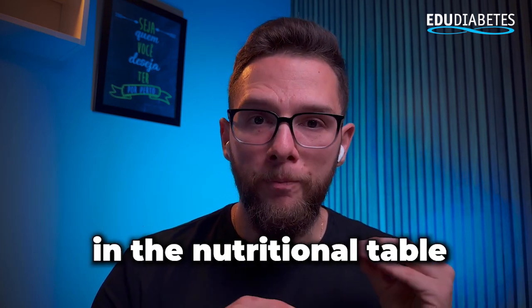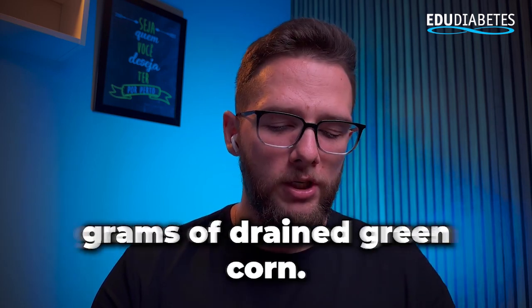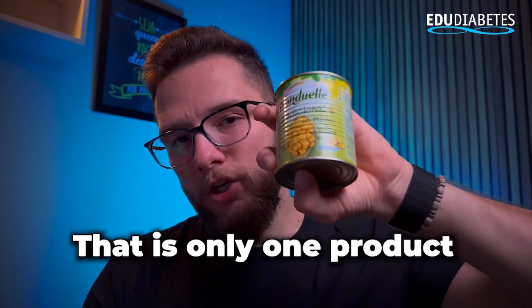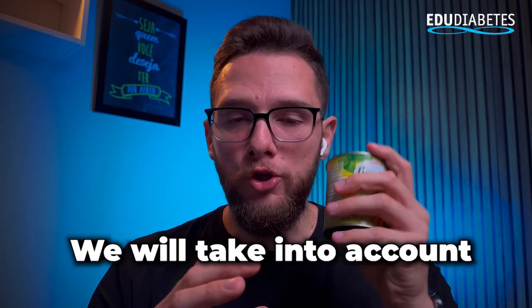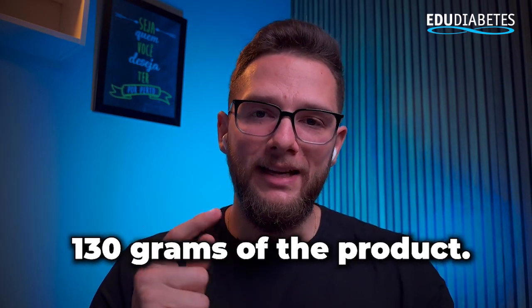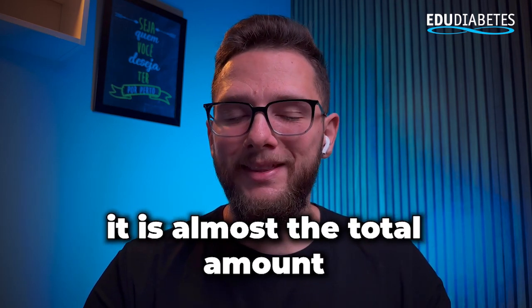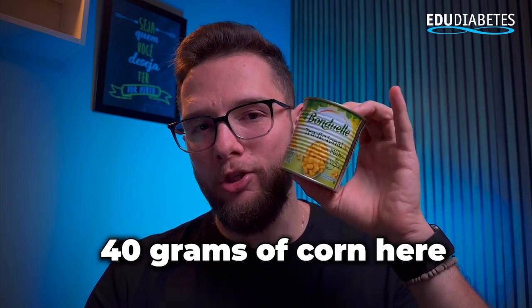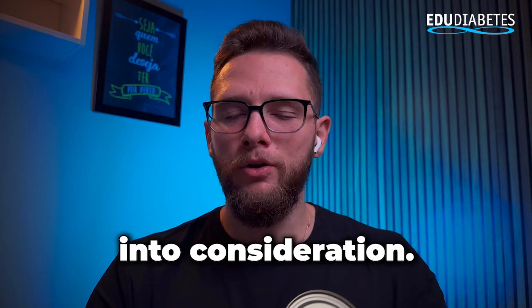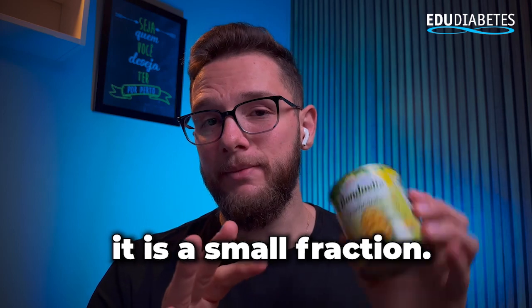We can see in the nutritional table that one can will initially contain 170 grams of drained green corn. That is, only one product we can evaluate here. In the nutritional table we will take into account 130 grams of the product. That is, it is almost the total amount that comes in this can. We will remove around 40 grams of corn here so we can take it into consideration. In other words, it is a small fraction.